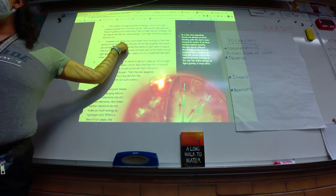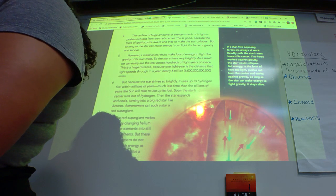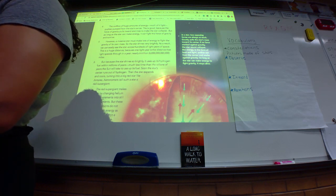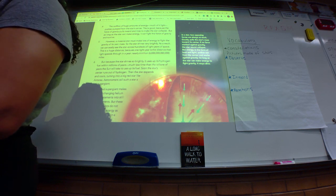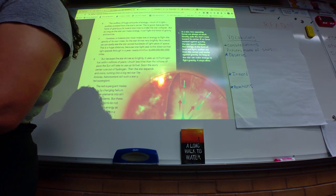However, a massive star must make lots of energy to fight the gravity of its own mass. So the star shines very bright. As a result, we can easily see the star across hundreds of light years of space. Eyes on your book. Thank you. This is a huge distance because 1 light year is the distance that light speeds through in a year. Nearly 6 trillion miles. But because the star shines so brightly, it uses up its hydrogen fuel within millions of years, much less time than the billions of years the sun will take to use up its fuel.